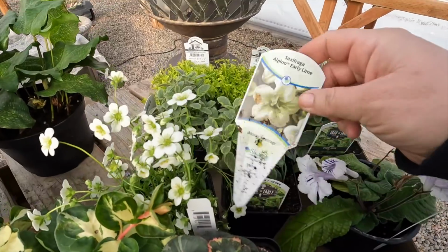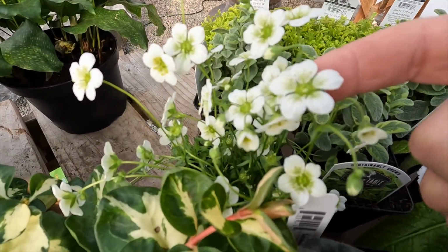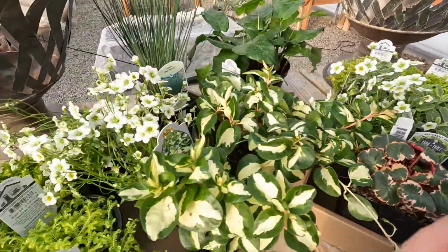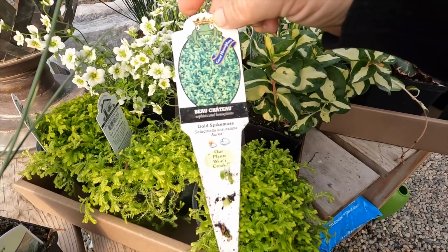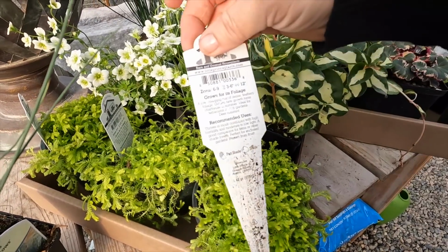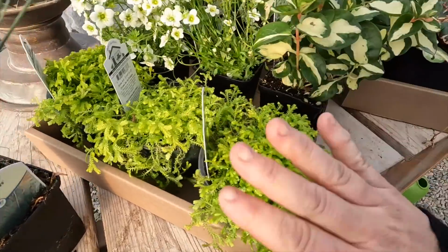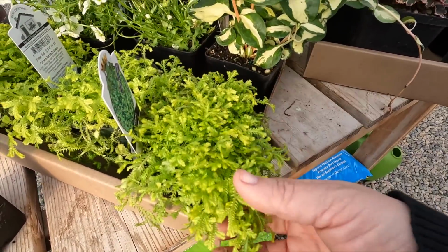Oh, then we've got some of the saxifrage, the Alpino Early Lime. Love the delicate, sweet little white flowers there. So pretty. Got 2 over here. And then 3 of the gold spike moss, which is a zone 6 through 9, 3 to 6 inches tall, 12 inches wide. Super wonderful, lovely, soft texture there.